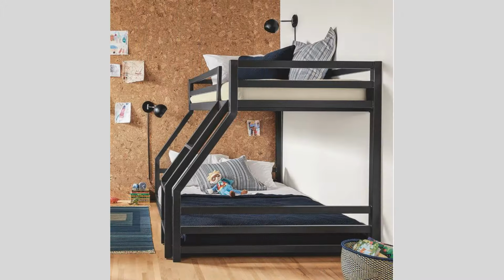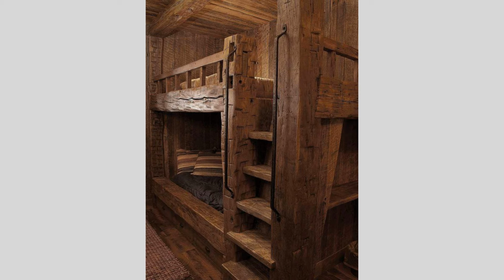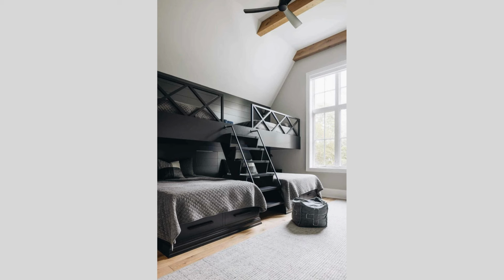Feeling creative? Customize your wooden bed frame with paint or stain to match your personal style. Get inspired to add a pop of color or a distressed finish to create a unique look for your bedroom.